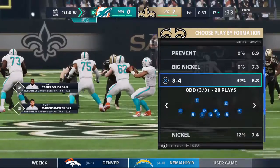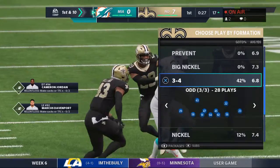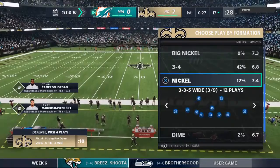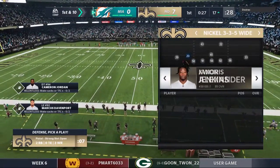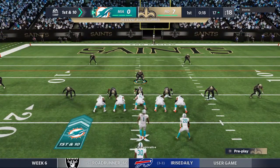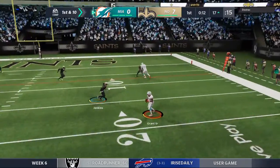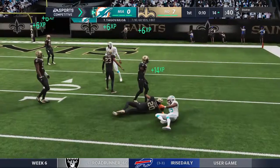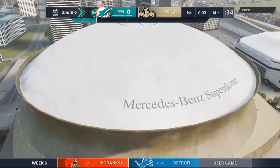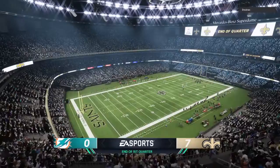That one, a gain of 20 and a first down. First down, Miami. Pass outside complete, and he'll get him inside the 15 down to the 14-yard line. They'll contain him to just 4. 2nd down. 2nd and 6. After 1, 7-0 on EA Sports.